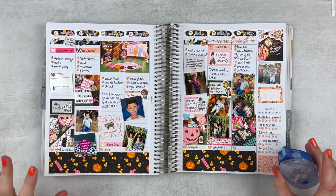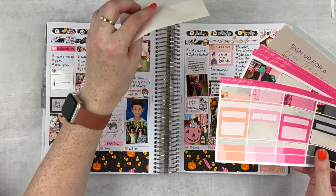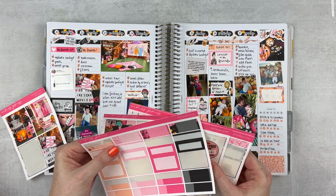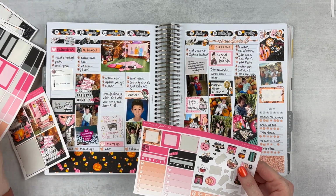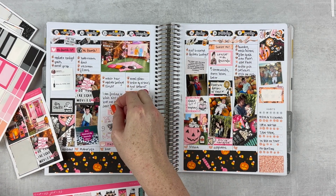Okay, let me get these pictures down, and then we'll finish everything up. There are a couple of little open spaces, but I do have some deco and some glitter headers, so I think we'll use that. This deco is so cute too, so I just want to include some of this.